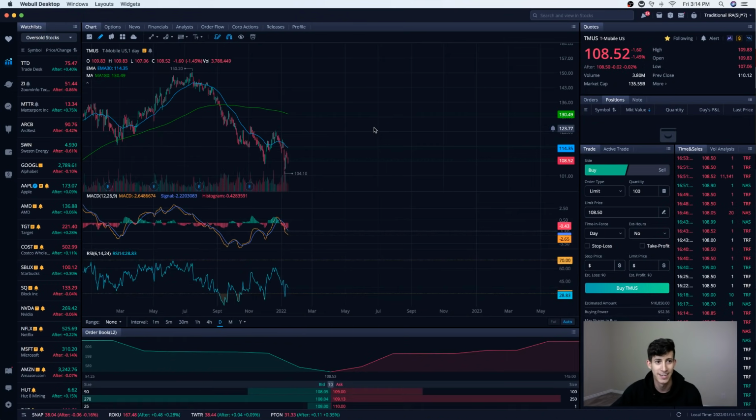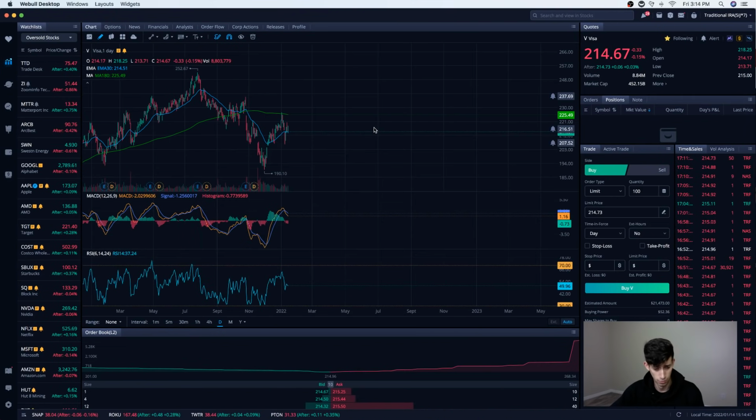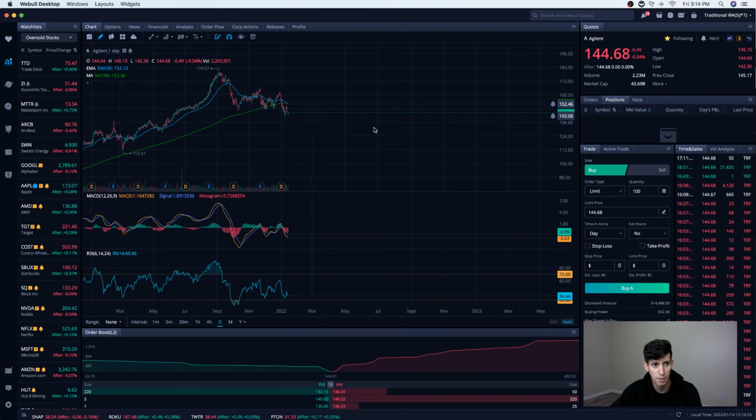Snapchat, cheaper side. TMUS, which is T-Mobile, something to take into consideration. Bearish as of right now, but it was very bullish at 150. Right now it's at 108. We got Visa. Still trading below the moving average, but based off of its 250 previous price point right now at 214. Again, I thought it'd be something worth talking about.